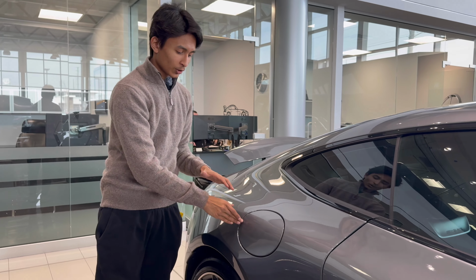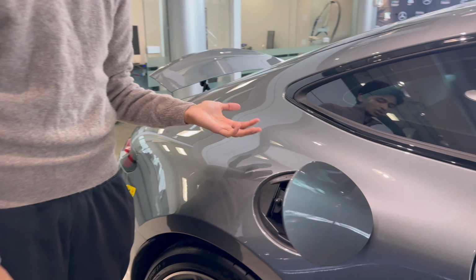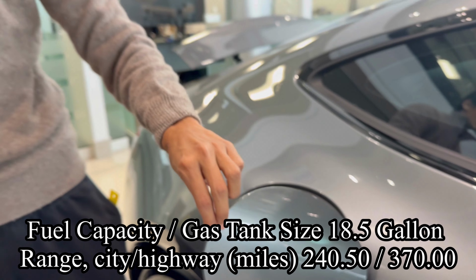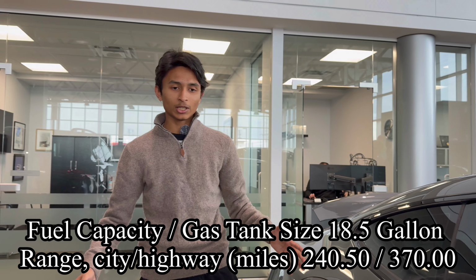I did forget to show you guys the gas tank, but if the car's unlocked, it opens up, then you can fill up your gas tank with 94. The minimum is 91, but it's overall really good.